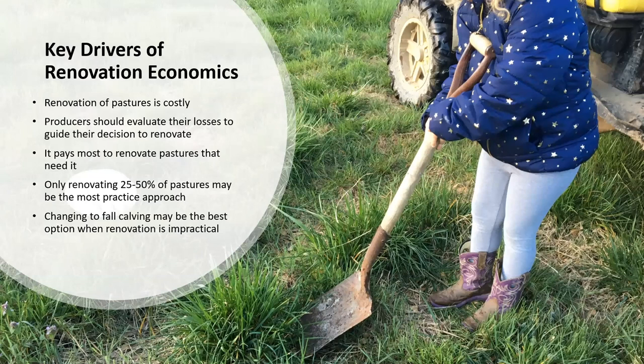I put this picture in here, it's actually of my daughter helping me dig up some fescue plants for a demonstration. But in this particular scenario, if I had a pasture like this, and this is Kentucky 31, I would not renovate because this is a really healthy stand. It's providing a lot of good forage and a lot of availability. So I might consider managing my cattle differently. But if I had a poor stand, then it might be worthwhile to renovate. Like I said, there's a lot of decision factors that have to go in because this is a large monetary commitment.